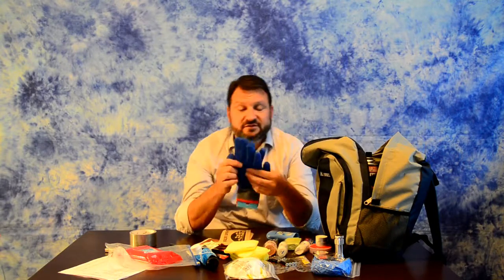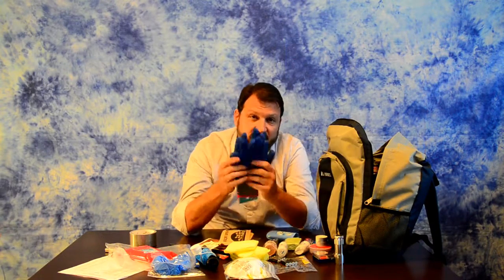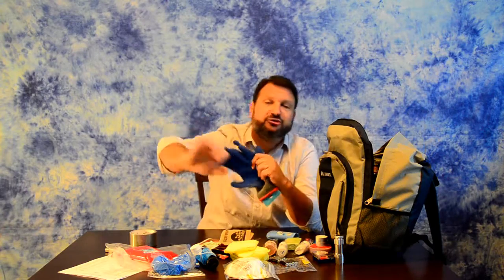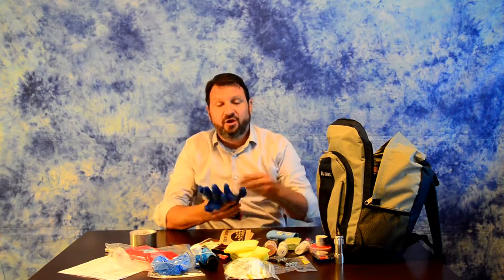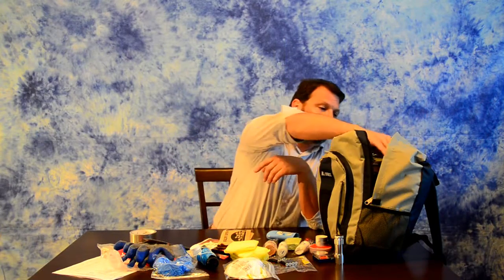You have real gloves, not just vinyl medical gloves, but actual gloves. After a tornado, after a hurricane, things are a mess. You're going to have to push, you're going to have to pull, you're going to have to open. You don't want your hands exposed. You want something that will protect your hands, protect your body.